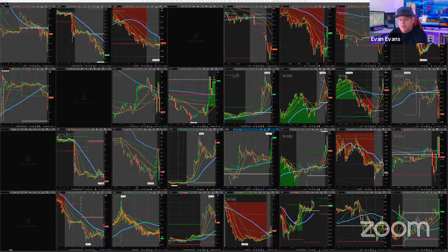Fastly looking like it's going to break down. If Fastly breaks 46, you get puts. FSLY, Fastly. If Fastly breaks down below 46, you get puts.